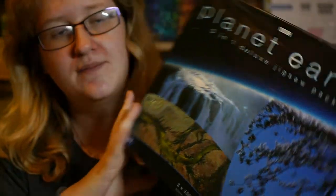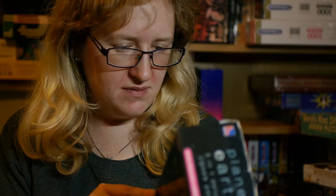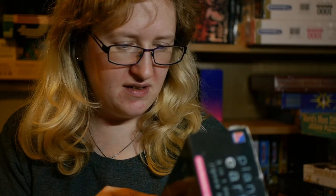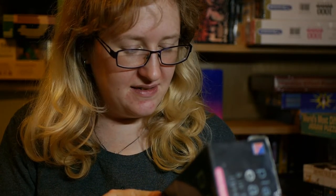I got some BBC Planet Earth jigsaws, which is 3-in-1, so 1, 2, 3. Could be a bit of fun. Aerial Okavango Delta, a waterfall and Mount Fuji.